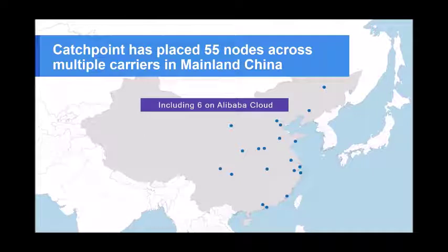But for our customers, one of the things that we've understood many, many years ago is we invested heavily in our presence in China. We have over 55 nodes, points of presence across those three major ISPs or four that I've mentioned, but also with Alibaba Cloud and other cloud providers, because we want to make sure that people understand what it looks like. We also have some last mile nodes inside China, so they give you that last mile perspective. This is extremely important, and Catchpoint is still investing heavily in China. There will be more points of presence over the next few months in China.